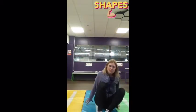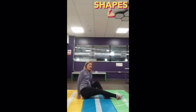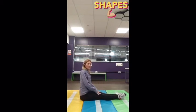Okay, now we're going to learn some more shapes on the floor. So the first shape we're going to learn is a pike shape. So when you're sitting on the floor with your legs out in front, nice straight legs, arms out in front, and nice pointy toes. This is called a pike shape. I'll turn round to the side so you can see me. Nice straight legs, pointy toes, straight arms, and that's called a pike shape.